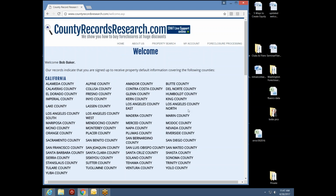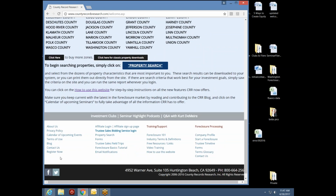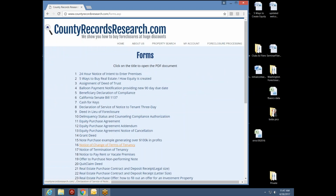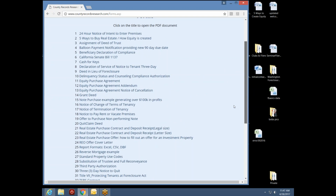Now, this is the welcome page where we can see the different county zones we're subscribing to. And if I scroll further down, there's all the hot buttons that I can use to access the other pages of the site. Now that I am logged into my account, I do have access to property search. I also have access to our forms page. So you notice this is our forms page where we have the various documents you might need when you're purchasing properties with County Records Research.